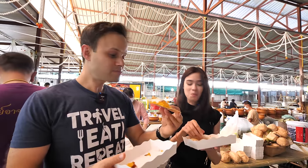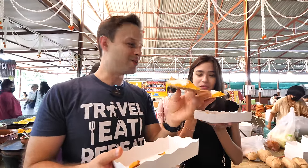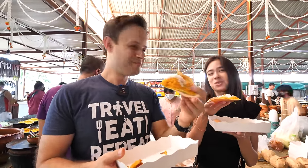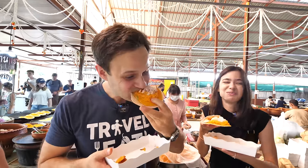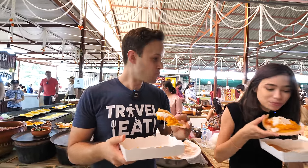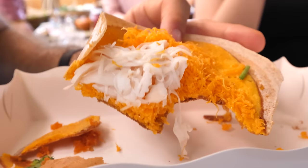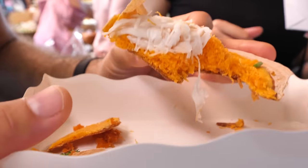Let's try this one. This is a duck egg yolk, right? Yeah. It's like a Thai pizza slice almost. Yeah. The street version. That's true. I still have the other one. That's nice as well. It's kind of like a grated egg yolk almost. Creamy with a bit of a coconut. Very creamy actually.